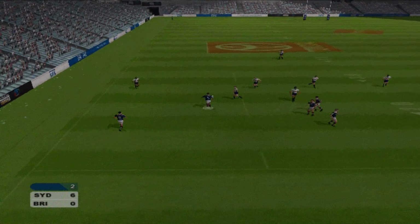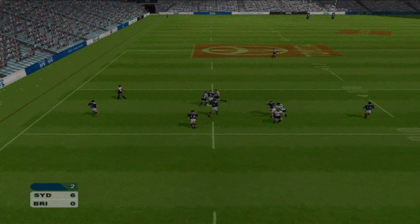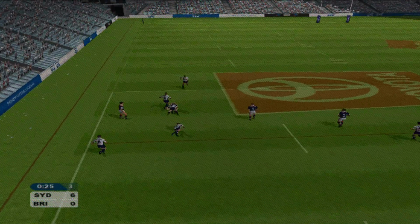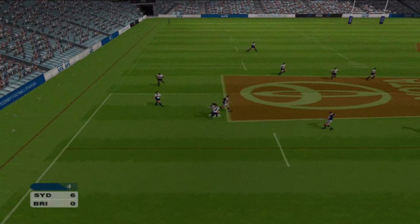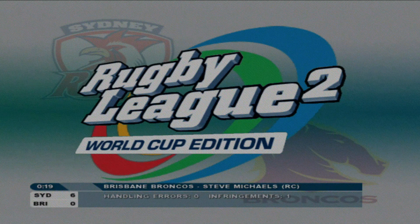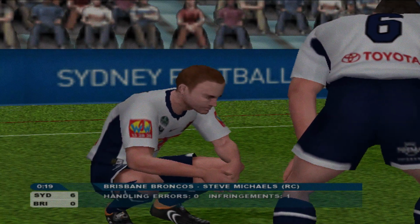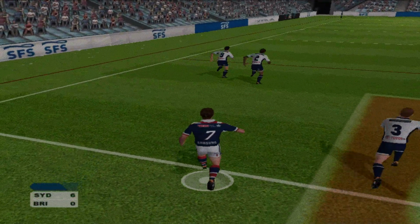The pass finds the number four. Saar has a look and flicks it inside. Pass right onto the chest of Kenny Dow. Anasta still going. Play continues after the offload. Fitzgibbon eventually tackled by the defence. The centre. The referee warned him and now he's penalised him for offside. They go for line here.